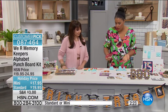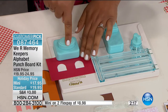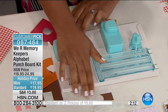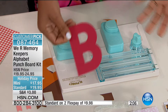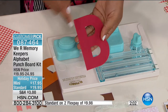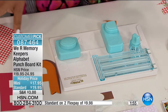We are memory keepers. We want to make sure that you have everything you need to be creative. So right now I'm punching the letter B. I've skipped that cutting board, and you'll learn exactly how to do this when you get your guide home. And now I'm rounding those corners and punching that letter. So just like that, and it's perfect every time. So if you're making cards, or banners, or layouts, or whatever it is you're doing, you have the consistency of knowing that all those letters are going to match up and they're going to be perfect.